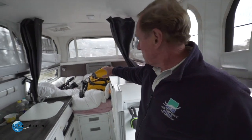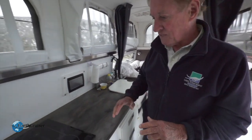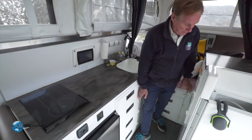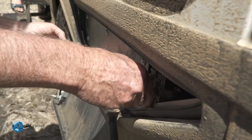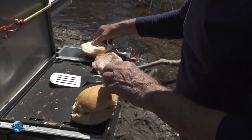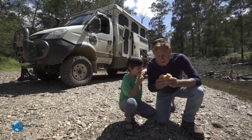Big, beautiful double bed at the back there, aircon if you do need it. All the modern kitchen facilities, the best of facilities. Stove here, big fridge, plenty of cupboard space, and of course all these facilities duplicated downstairs. This is just luxury, luxury camping, luxury cruising.